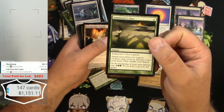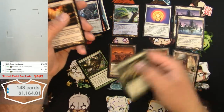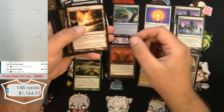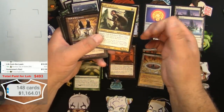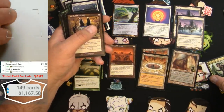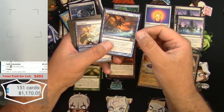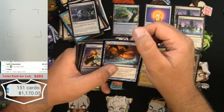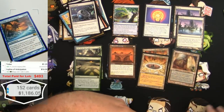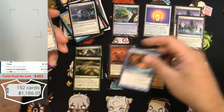Summoner's Pact. Cool. Great. Yeah, I think this one's been kind of creeping up for a while too. Excellent. Expanse, no. Saffi Eriksdotter, cool. Time Spiral. Leyline of Anticipation, oh my. I don't think, is that one of the big Leylines? Let's take a look. That's pretty good, $16. Any other Leylines in here?